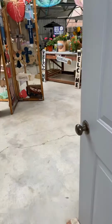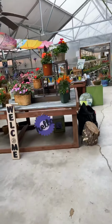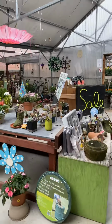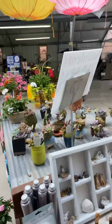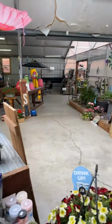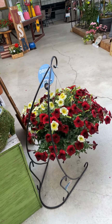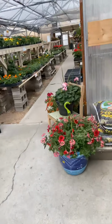So we'll just come inside and I'll show you what they have. This is a beautiful store. They have some succulents planted to buy. They have it decorated in here, so beautiful. Look at this petunia pot. It's amazing. It's so pretty.